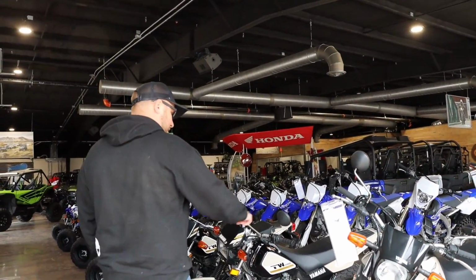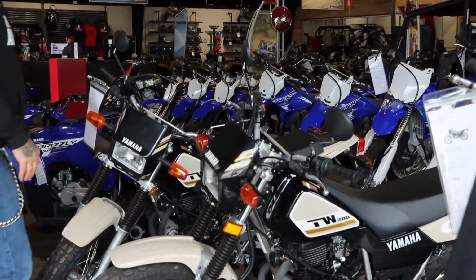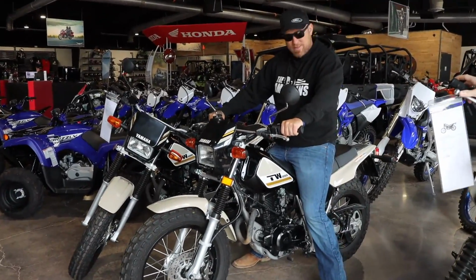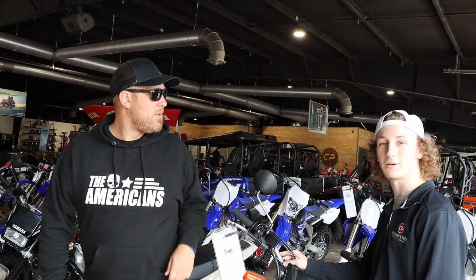And what about one of these? Well, TW200. Yeah, man, let's check it out. Good little trail bike. Maybe it'd be something good for Ashley. It looks like it's got a low seat height. She might dig that. Yeah, we'll try that too. We'll go line them up outside and take them all on test rides.